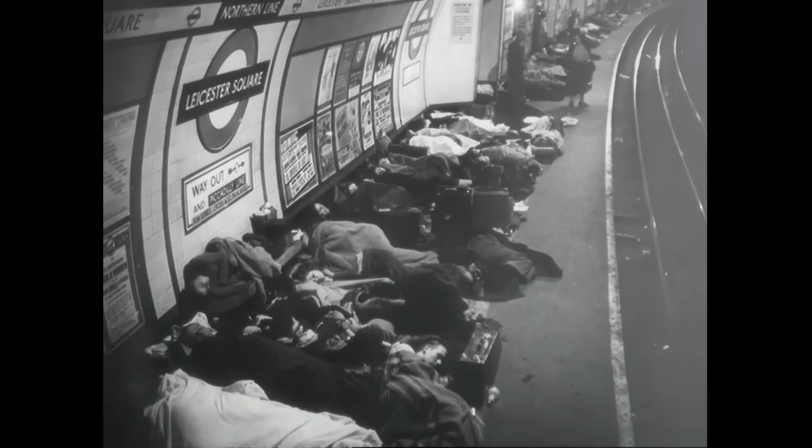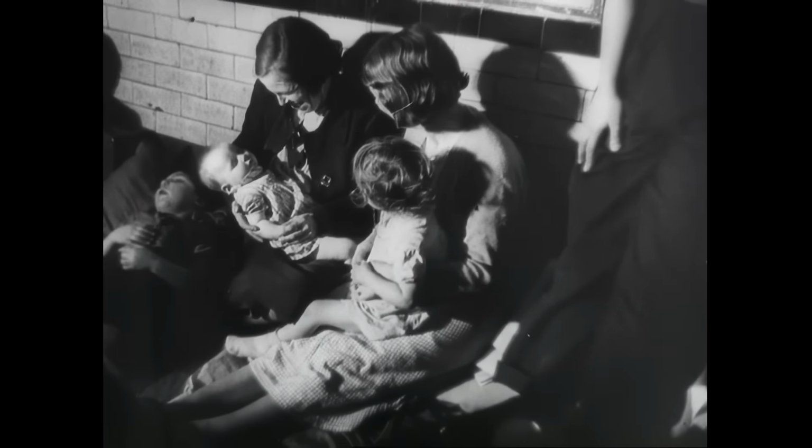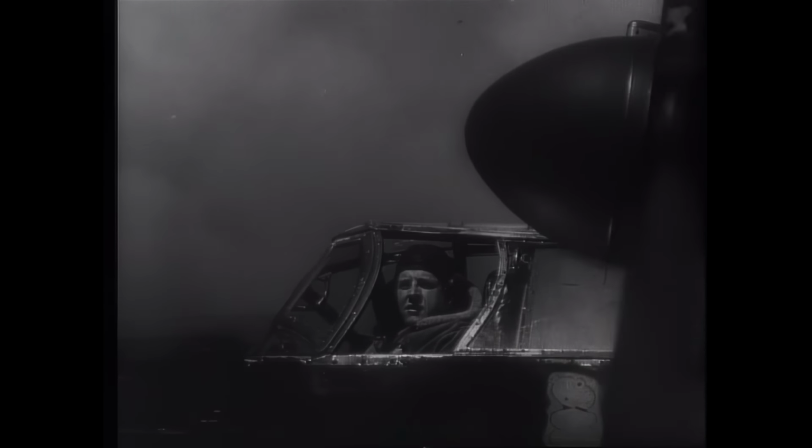I used to come home on leave and see all the people going down into the underground shelters in London, you know, sleeping down there night after night, and I used to think to myself, this is terrible. But I used to get a sense of pride then. Well, thank God we're hitting back. More bombers was the slogan. Bombers began to appear, not in dozens, but in hundreds. And Germany began to get what was coming to her. For the first time, we carried the war into the Nazi camp.